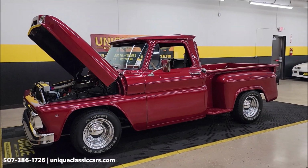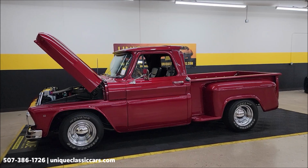66 Chevy C10 Stepside, good looking short box.